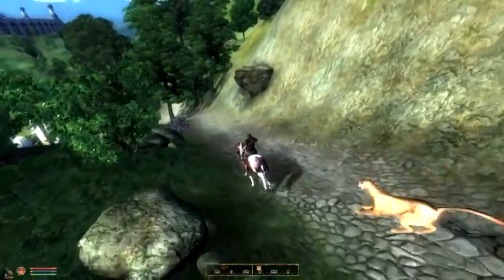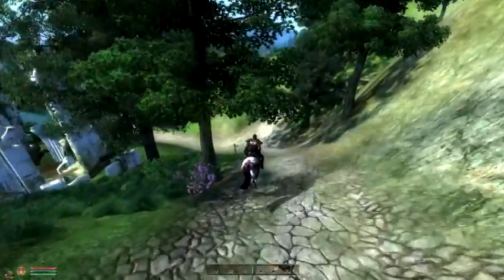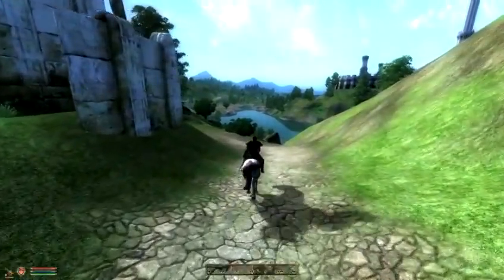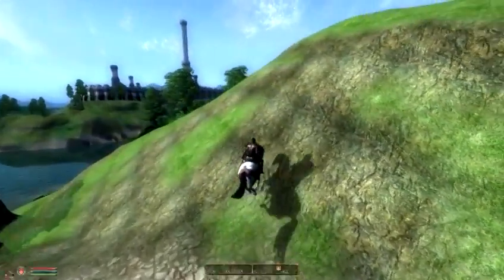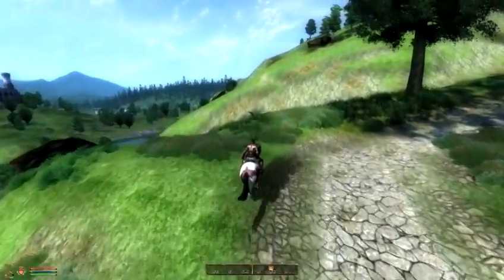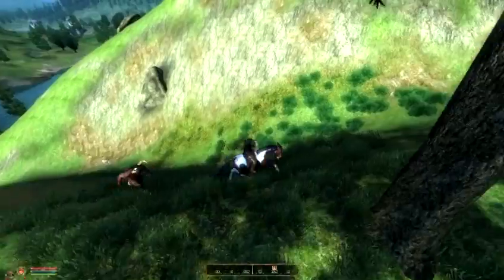Go away. Oh, God, my horse is gonna die pretty quickly. That sort of thing happening all the time. Made a wrong turn, great. Oh, now what the hell is that?